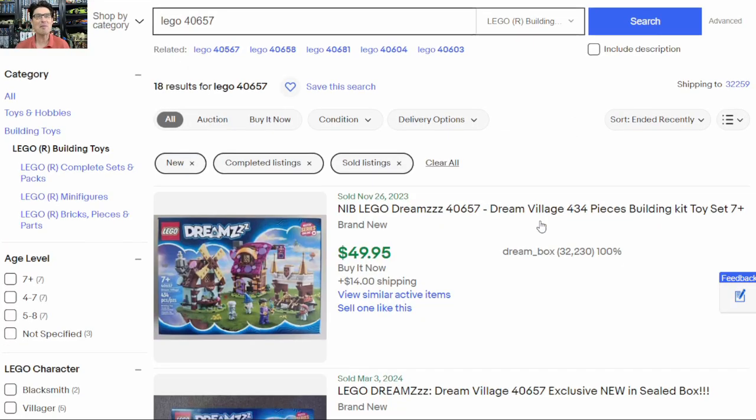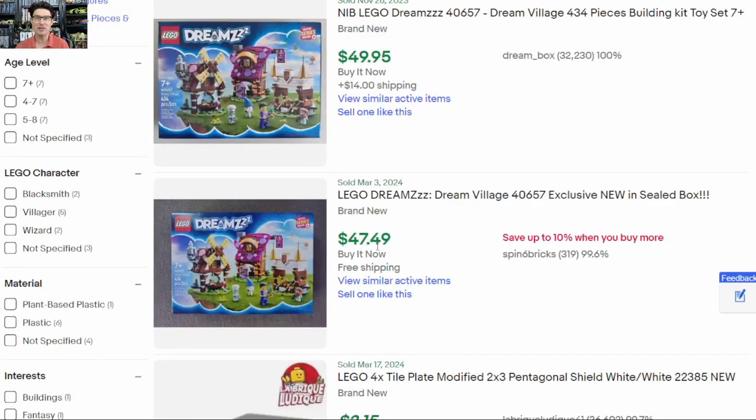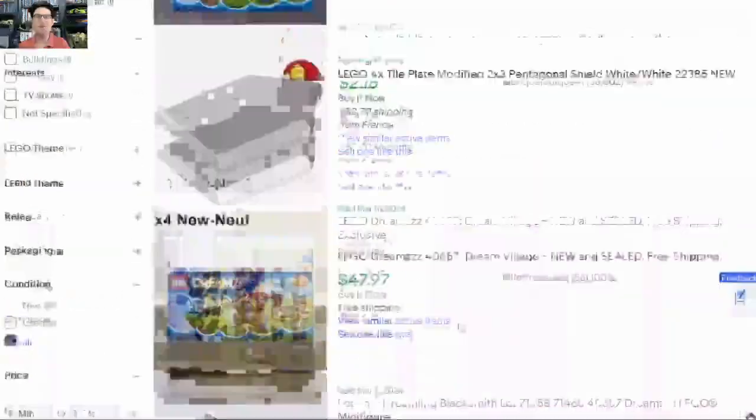check this out. Remember, it's a $30 set. I'm sure we're going to be able to get it for 20-30% off. I forget, it might have already gone on sale, but $30 set, assume get it for $20, $49. Well, I guess round that up to $50 with $14 of shipping, $48 with free shipping. It's already doubled in price.